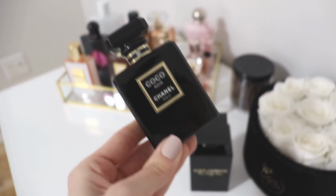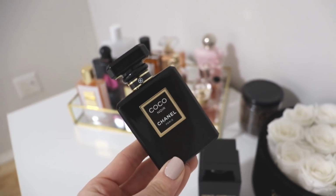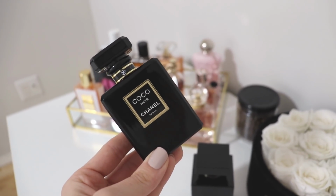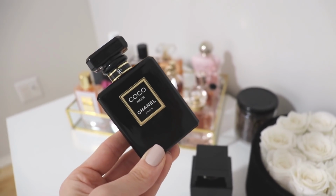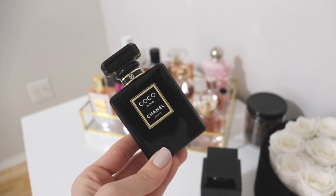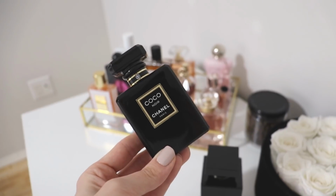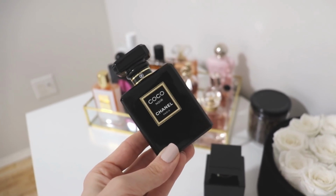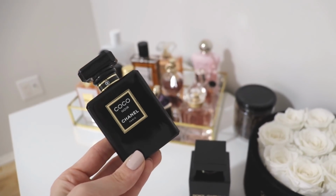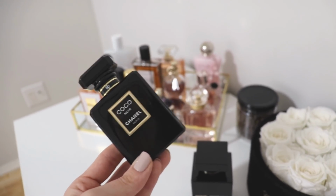And then we have Coco Noir. This one is a little bit spicier. This one does have tonka bean. It has kind of that Chanel vibe about it, that Chanel DNA or quality that you can pick up in a fragrance. This one's a little bit more sophisticated, a little bit more mature. It does have a sophisticated touch to it. Like, I can't really put my finger on it, but it has a sophisticated Chanel touch.